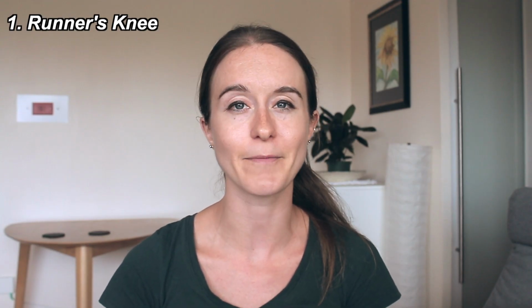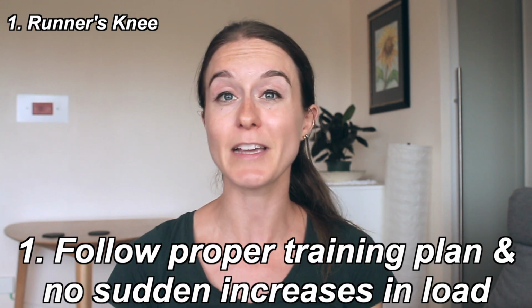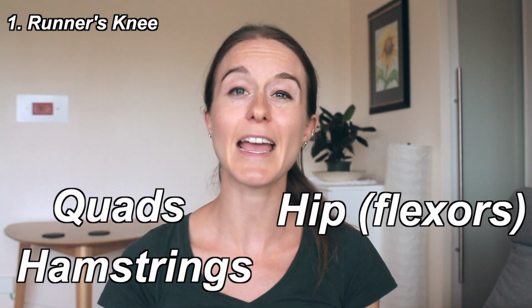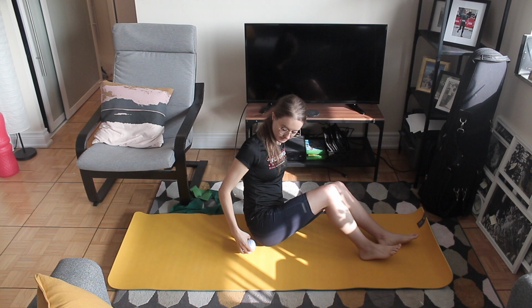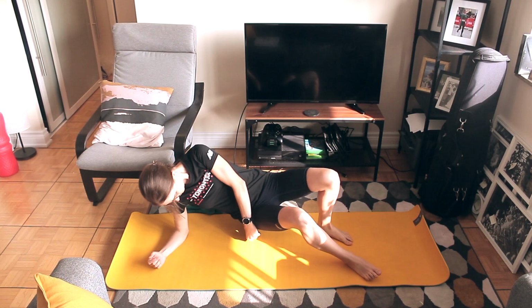Now let's talk about a few things that might help prevent you from getting runner's knee again. One thing you can do is to follow a proper training plan, or just keep track of your training and make sure you don't increase your weekly kilometers too suddenly. It's also important to strengthen your quads, hamstrings, your hips, and your core. You can also use a lacrosse ball to release your TFL, also known as the tensor fasciae latae. This release is really good for people who sit down for work or have recently increased their training load for running.